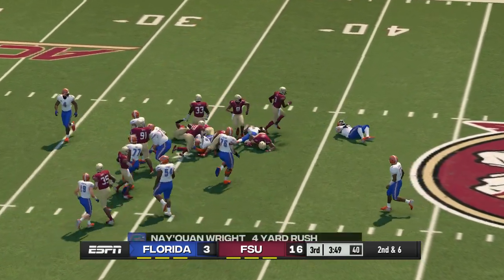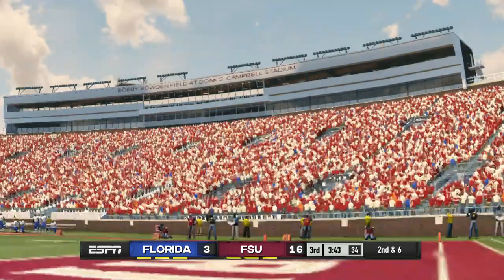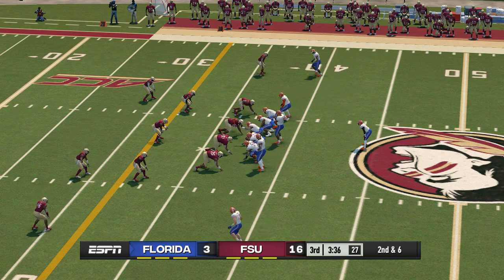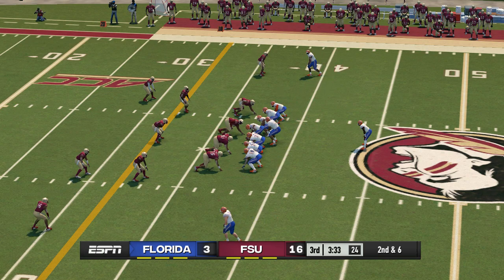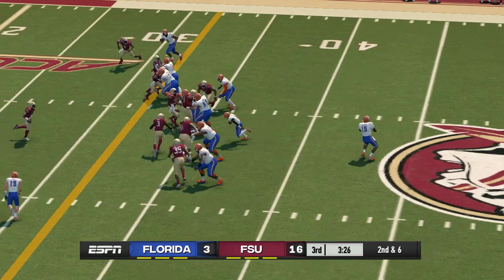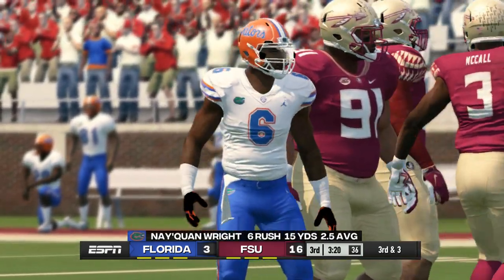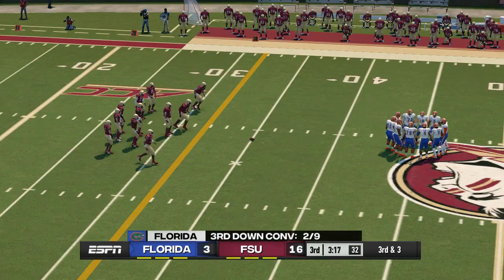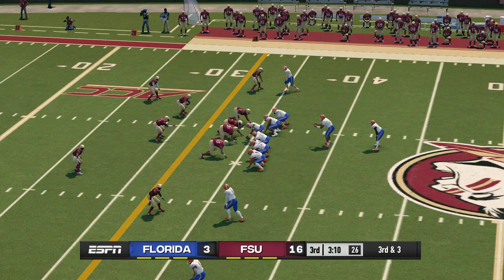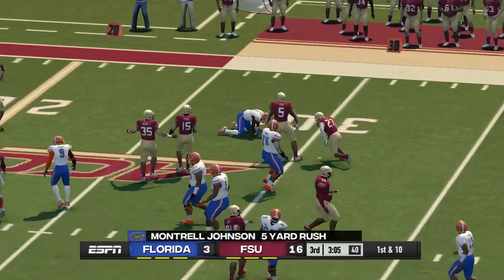Brought down after a nice run up the middle. Makes it second and six. Double tight, guys, double tight. Go down. 15's the mark. 15's the mark. I got 15. And he's leveled at the 35. Third down, and they're going to need about 3 yards to pick up the first down. They'll run it. Runs right for a nice gain.